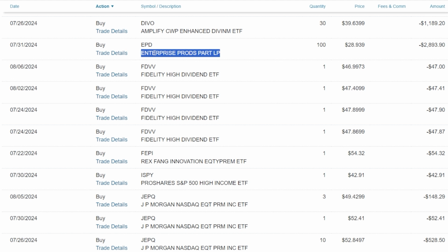I also grabbed 100 more shares of Enterprise Product Partners. This is almost a $3,000 purchase. I grabbed a new position. I think if I'm remembering right, this is the first few shares I bought of FDVV, the Fidelity High Dividend ETF. One of my new favorites, honestly. If you're a dividend growth investor, you have got to look into this one.